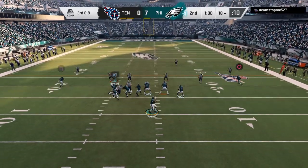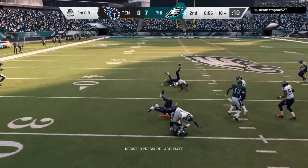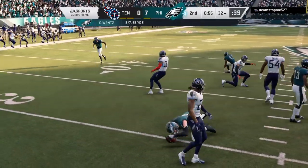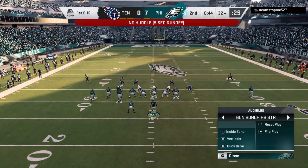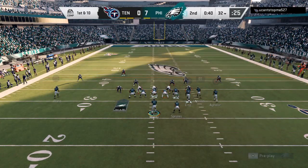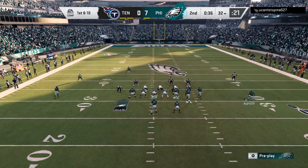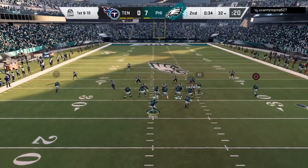Now Wentz on third down. Big hold to the 30. And he connects with Ertz. Finally taken down at the 32-yard line. Philadelphia picking up the first on a gain of 15. First and 10 at the 32-yard line.